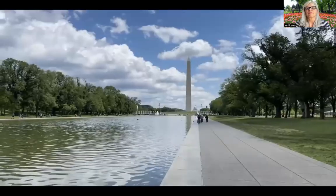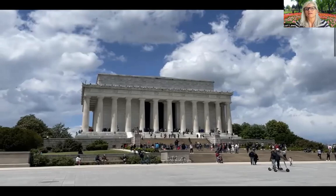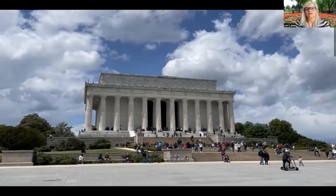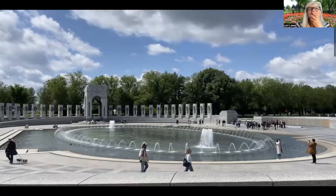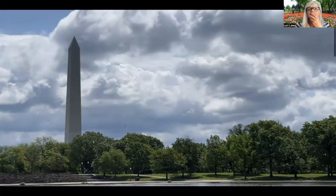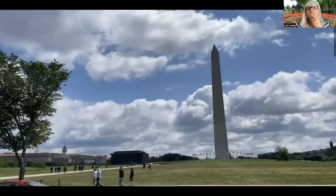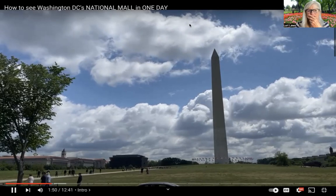The National Mall runs from the west front of the Capitol to the steps of the Lincoln Memorial. On this land that is maintained by the National Park Service, monuments honor wars, presidents, and influential leaders in our nation's history. The National Mall is home to many of the Smithsonian museums as well, which we'll cover in another episode.